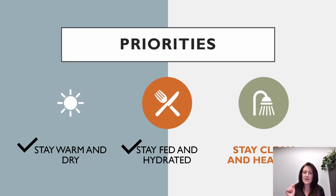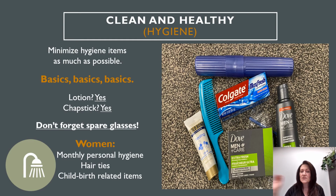So we've talked about staying warm and dry, fed and hydrated. The last thing is staying clean and healthy. So clean and healthy hygiene. You want to minimize your hygiene items as much as possible. Absolutely bring enough to stay clean for at least 4 days. But you don't need mousse. You don't need your special perfume or things like that. You just want basics.